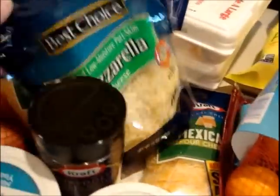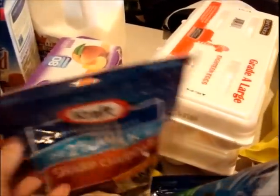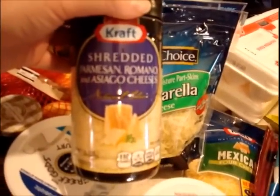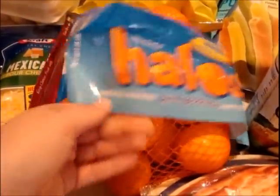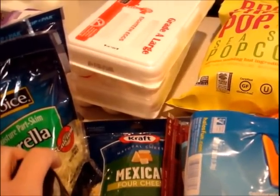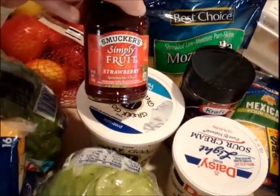Sliced cheese, lots of cheese, mozzarella cheese, Mexican four cheese, 2% sharp cheddar. Most of these are for recipes that I'm going to be making. There's another Mexican down there. And then some shredded Parmesan, Romano, and Asiago cheeses. Greek yogurt, some light sour cream, cauliflower. I got these Halo oranges, which I'm going to fight my kids for because they love these. I got eggs, a lot of eggs because I'm going to boil some, and I also want eggs for recipes and that kind of thing. And, oh, I forgot. I got some of this Simply Fruit Strawberry Jelly for toast.